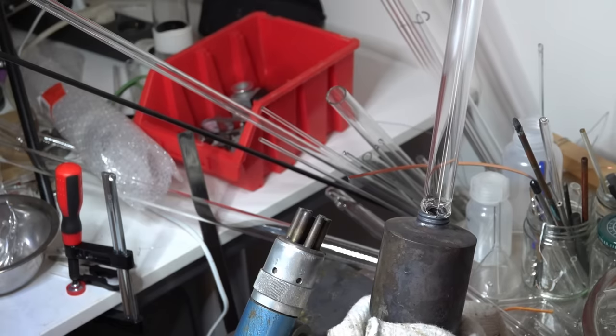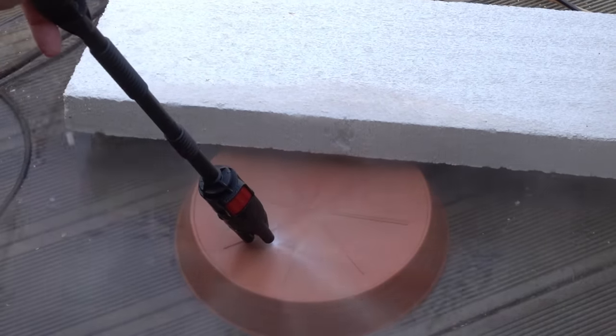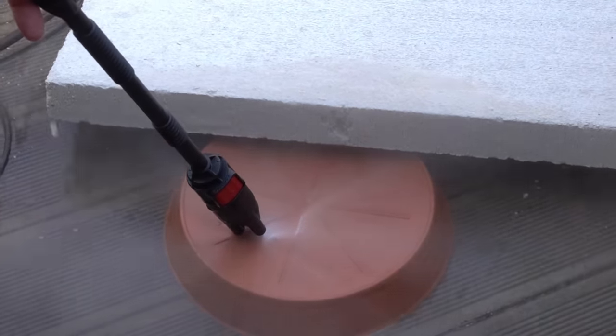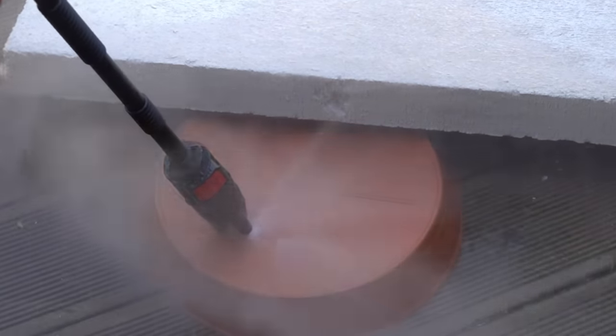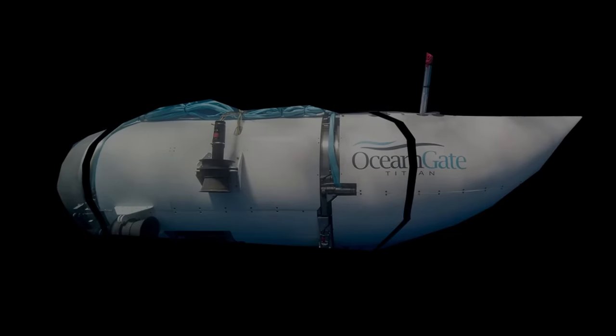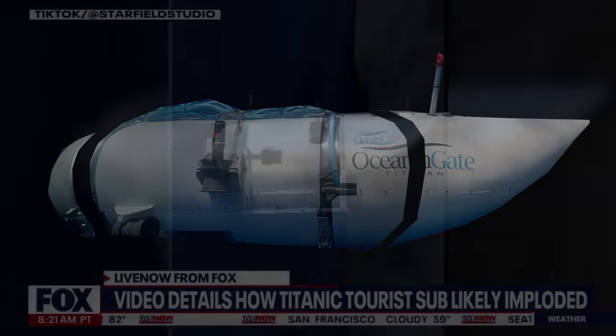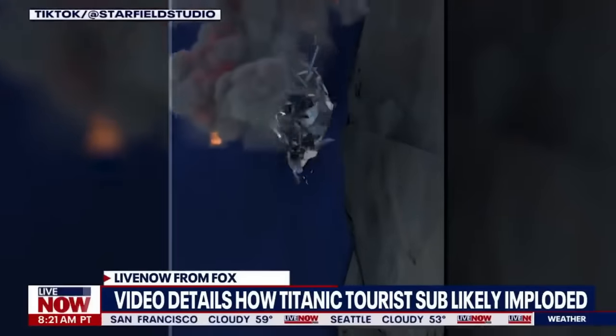A pinhole leak, which would rapidly widen due to the rapid ingress of the water, further widening the crack and the rapid flooding of the sub in probably a fraction of a second. And when that water hammer hits the end of the sub, it's likely that the sub broke into pieces. It's a mind-blowingly simple explanation based around the most likely failure points. And it looks nothing, nothing like this.